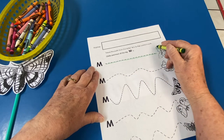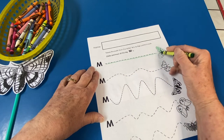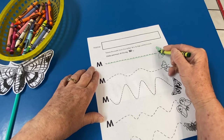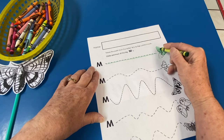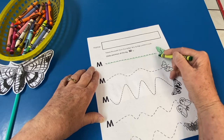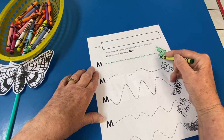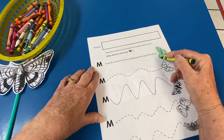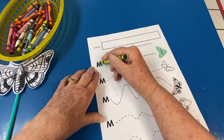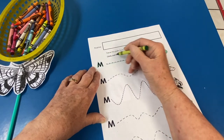Should we color him green? Can a moth be green? Probably. A lot of times they're gray or brown. We don't see them very well, but some are really pretty colors, like butterflies, kind of. Okay, now we're gonna trace the M. And what else? Circle.